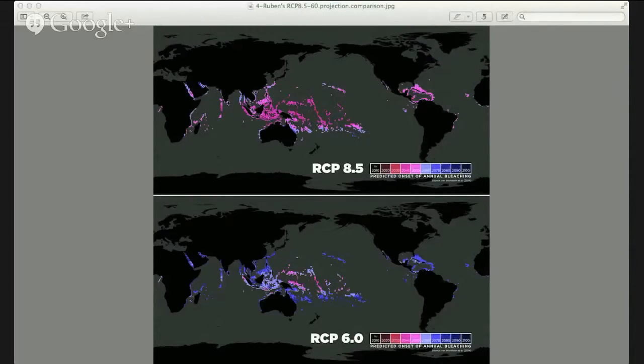represents a pathway of emissions with markedly reduced emissions compared to RCP 8.5. But what's interesting to know is that currently we're emitting more than what we're projected in RCP 8.5. So if we reduce our emissions, you see a major shift in the timing of these annual bleaching events, and for some locations that could be 20 or 30 years later. What's interesting to see, though, is that the patterns where you see bleaching sooner around the equator than further away from the equator remain the same. It's just the timing is offset.